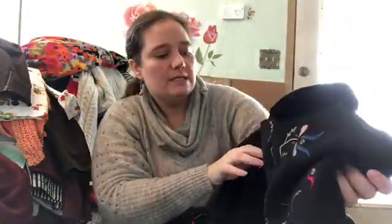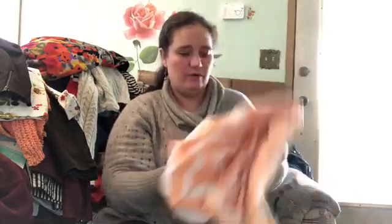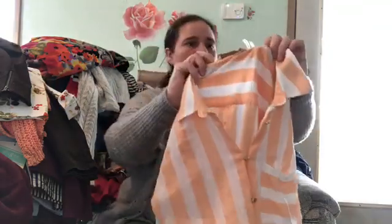But, okay, here's a heavy coat, Relativity. I just liked the embroidery. Size medium, they were asking 30, and I got it for 3. And I like that. So, I don't know, Relativity doesn't sell very well for me, but I got it for the embroidery. I'm hoping I can get 20 or so for it. Soft Surroundings, size large. Just another basic top. Hoping I can get 15-ish on that.